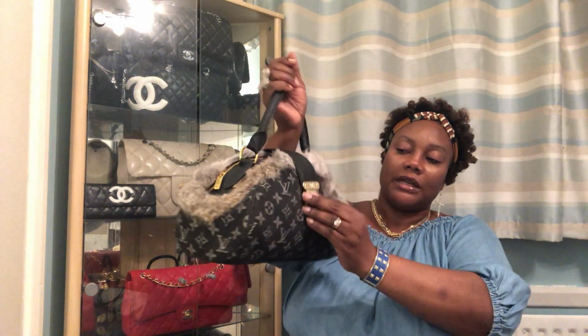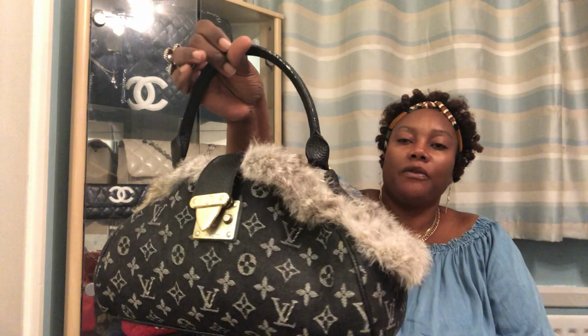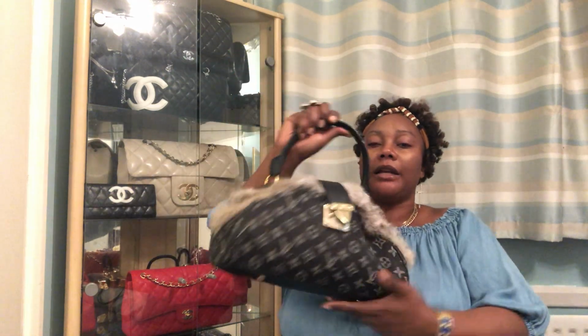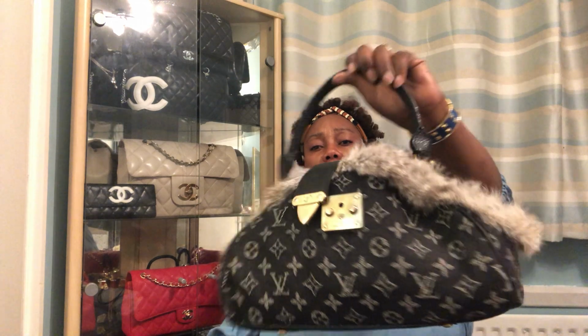You just lock this here, and then you lock it. Once you lock it, this stays on. So you have to use a lock to keep this on. It's kind of a winter Louis Vuitton bag in denim, black denim. And I've used it in the winter. It's a lovely bag. So this I think I'm holding on to.